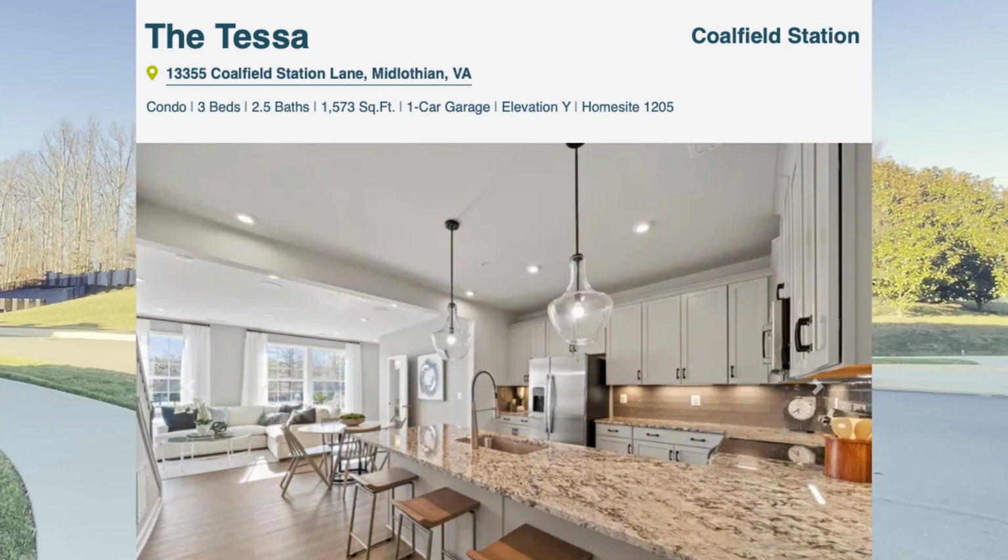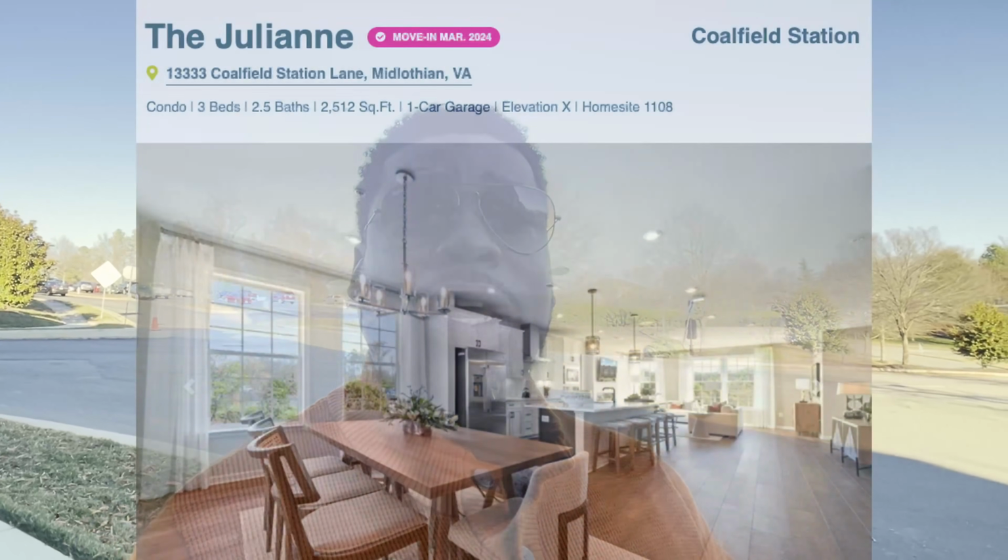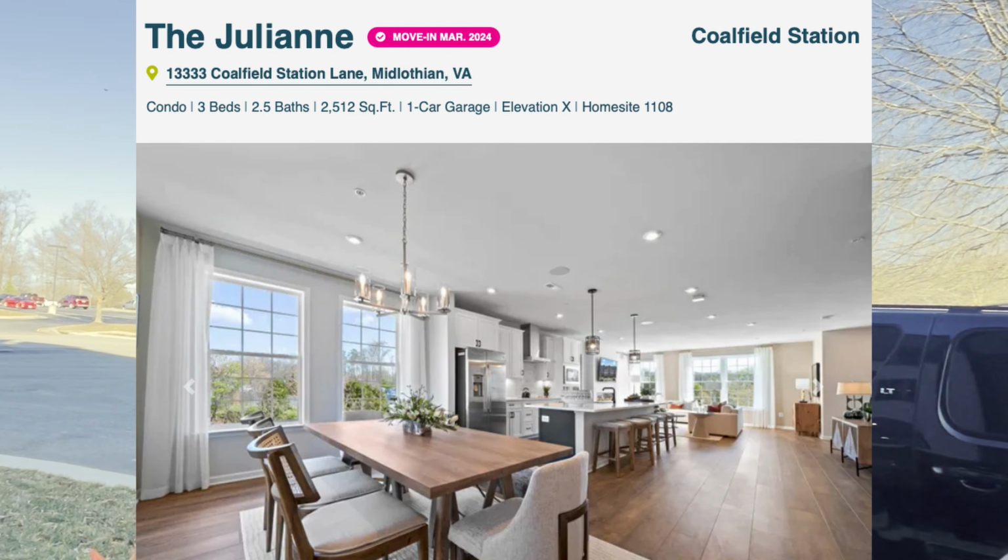Okay, the first condo we're going to check out is the Tessa. The Tessa is on the lower end of the condos, so you don't have all the steps. You have a garage that's in the back. All the units, the garage is in the back. We're going to look at the Tessa first, and then we're going to look at the Julianne. We're going to look at those back to back, and then we'll talk a little bit about it, okay? So let's go.